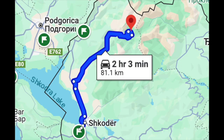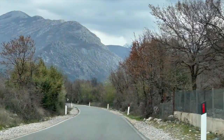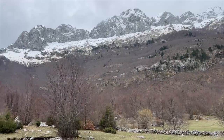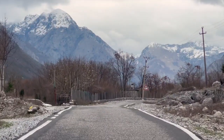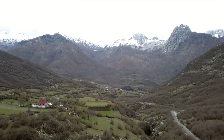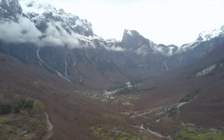After a lovely coffee stop in the Dua Cafe, we decided to take the 2-hour scenic drive to Theth. The majority of this route was on newly tarmac roads to reach Theth. It's on sweeping mountain bends, and it makes for a great scenic drive throughout the mountains. There are various stop-off points along the way, so you can take some great photos. This is definitely a great alternative if you don't fancy doing the 15-kilometre hike from Valbona to Theth.